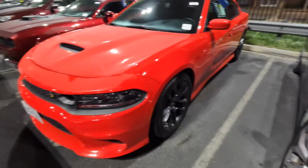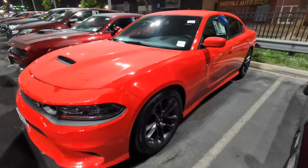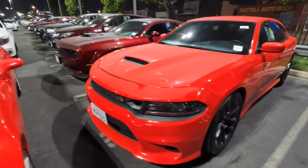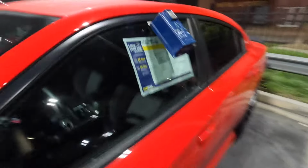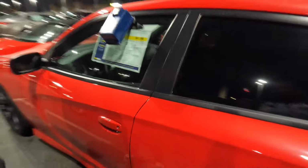Yeah, man. God, dude, they're killing it, dude. This location, we're gonna have to make an appointment. Oh yeah, we got to make an appointment here. 2022 Scat Pack. They want 41,000 for it. They got 15,000 miles. Damn. Yeah. Look at that.